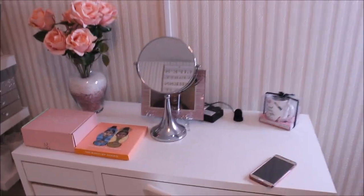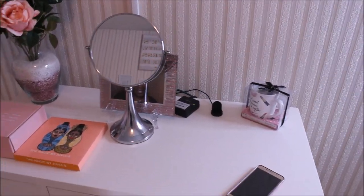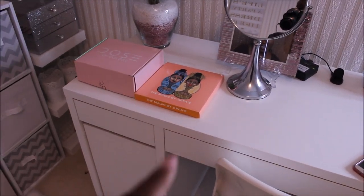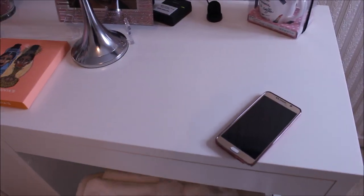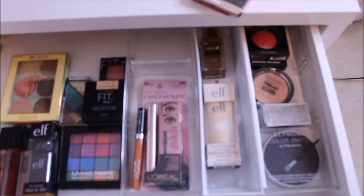So on this desk, I pretty much only keep a mirror because, like I said, it's normally always full of makeup and just new products that I have to try. I just have this Juvia's Place palette that I just got and this Dose of Colors palette that I just got. In this little drawer right here, I keep all of the makeup that I have to try out.